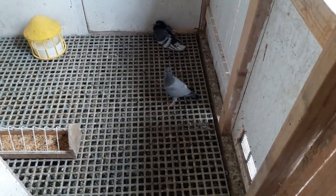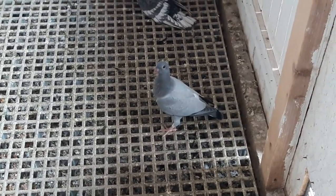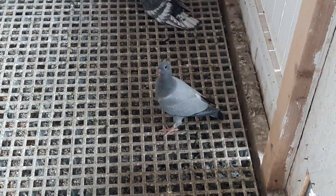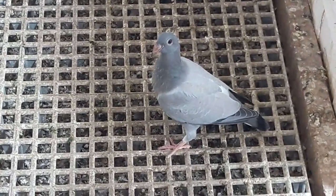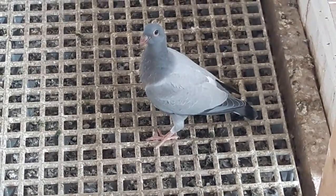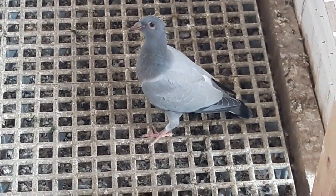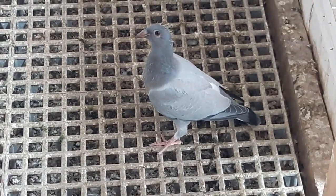So the others aren't quite ready for being weaned off yet. So I'm just going to clean around the nest boxes in the cock's loft, and then we'll give you a look at those 4 youngsters that's still in there. They want another 2 days on the nest. And we've now separated all the hens. We've taken all the hens away, and we'll just leave the cocks to finish off the youngsters in the other loft.